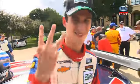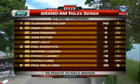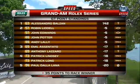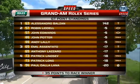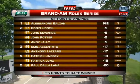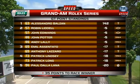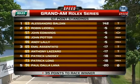It was a great run, 3 in a row, as he said. And for Chevrolet, they take the top step of the podium in both GT and Daytona prototypes 2 years in a row. Well, here's a look at the GT driver standings with 5 races now in the books. Alessandro Balzan remains the leader by 5. 4 drivers within 5 points of the championship lead. It is really, really tight, and Balzani keeps clicking those podiums, Dorsey.